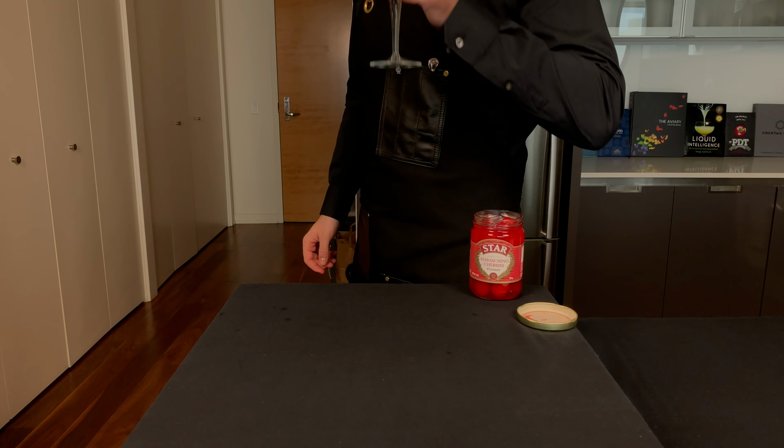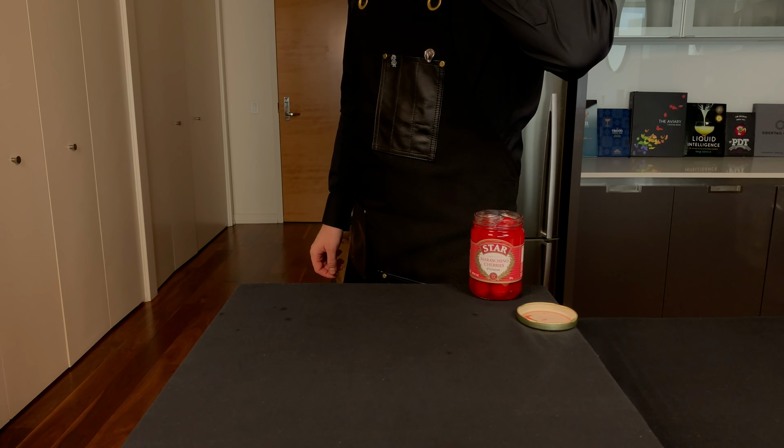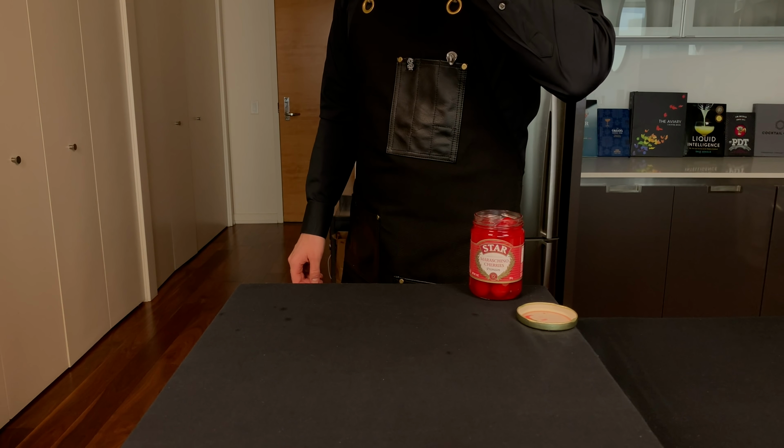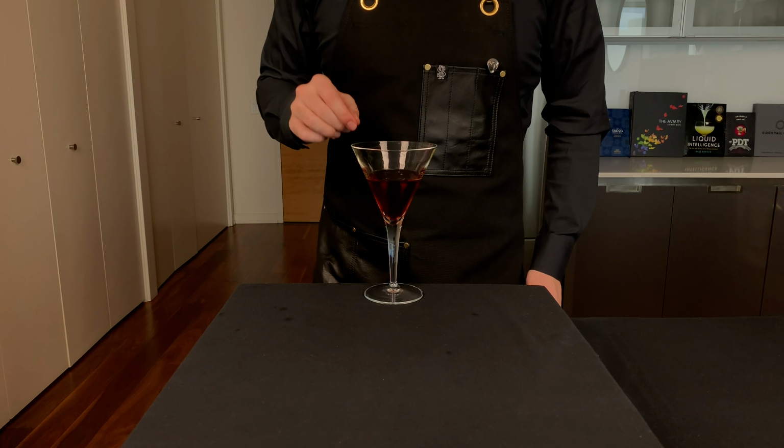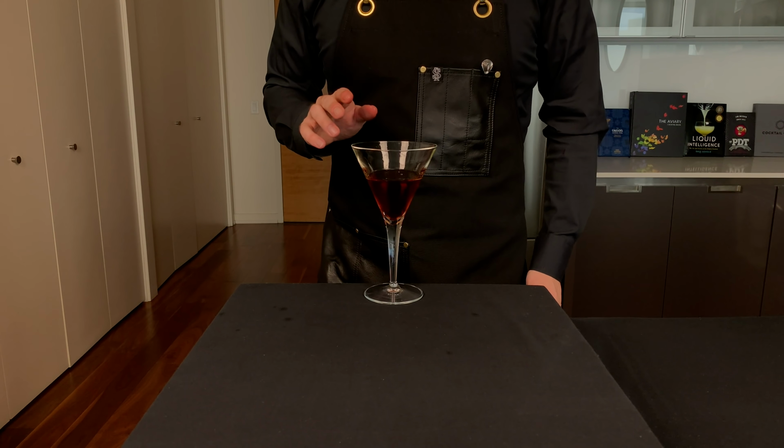Alright, let's find out if this Manhattan is indeed superb. So yeah, this is a really solid Manhattan. As long as you're using quality ingredients, you can't really go wrong with this recipe. Now as for these bright red, chewy maraschino cherries, I might pass on this one.